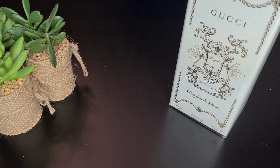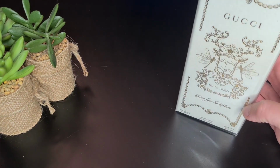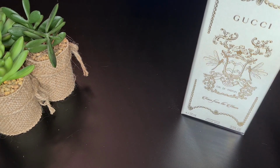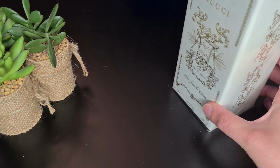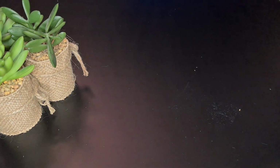It's in the white bottle, I believe with the same packaging as the other bottles, and the emblem for this one is the dragonfly. I believe you say dragonfly in English. Okay, I'm going to remove the plastic and show you the bottle.